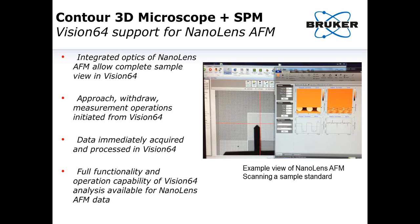And the key benefit by doing it this way, in relation to other suppliers who offer an AFM lens offering as a third-party solution, is that we've added the ability to have the full functionality and operable capability of Vision64 analyses directly on the data that come from the lens AFM. And this is, I think, a very powerful addition to our capabilities with the Vision64 and our Contour products by offering this NanoLens for our customers that are interested in very small-scale, high-resolution imaging.